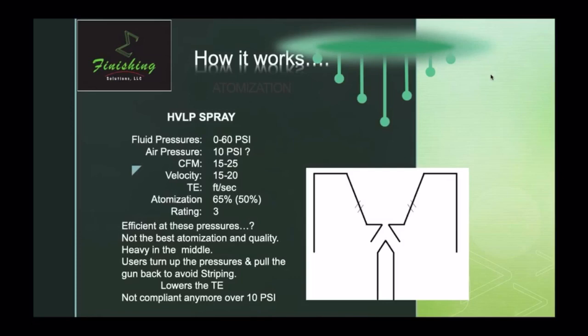There's just baffles in the body of the gun. That's what makes it different than a conventional gun. So, you might put in 20 or 25 PSI to the base of the gun to get 10 PSI out because you're trying to get the volume of air. But you're not getting a high efficiency if you're running that at a high pressure. I see a lot of shops running 50, 60 PSI to their HVLP gun, and it's certainly not running at 65% transfer efficiency. That's pretty high pressures, man.